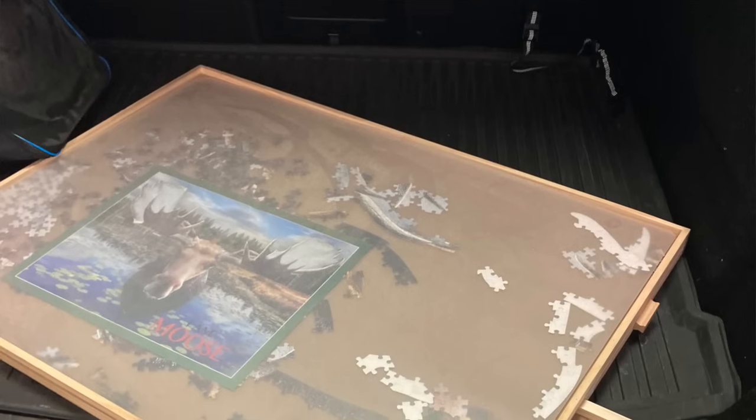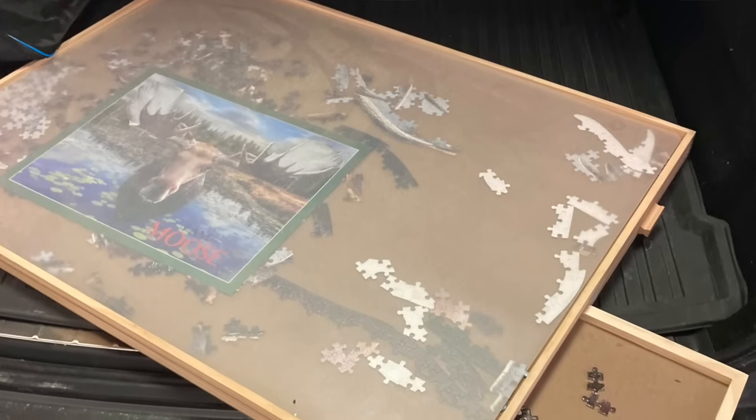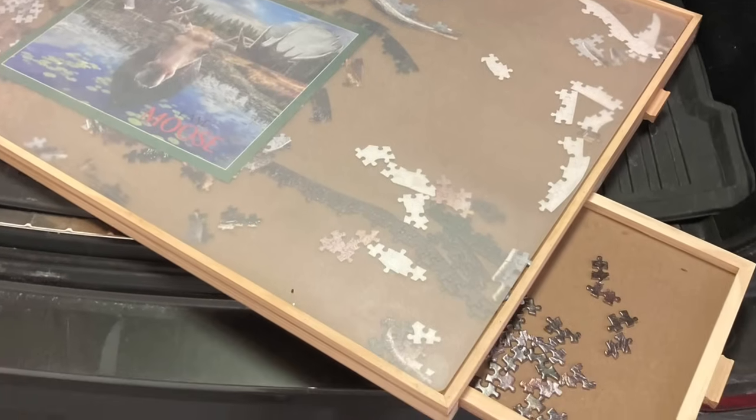And then the biggest thing, I found a puzzle board. Those of you that do puzzles have possibly lusted after these giant boards that you can actually do the puzzle on, move it around when you need to, because if you take over your dining room table, it's occupied until the puzzle's done.